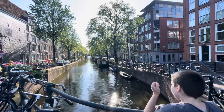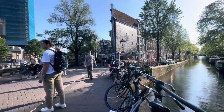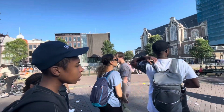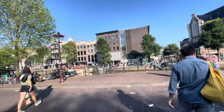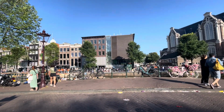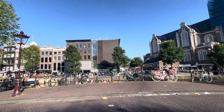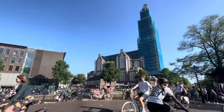So this is Bloemgracht. And here is Prinsengracht with the Anne Frank Museum on the other side. And yeah, which seems to be a must for many tourists. There's always a long line. Not sure if it's open or where they're queuing actually. And yeah, another church, don't know which one.